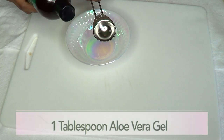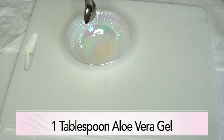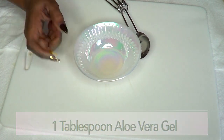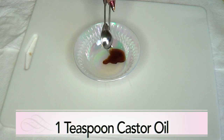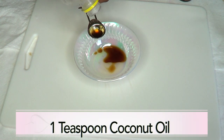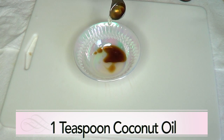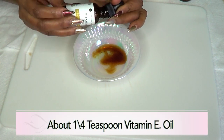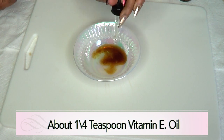Now I'm going to be using 1 tablespoon of aloe vera gel. And because this is a leave-on, I'm not going to be using fresh aloe. I prefer to use the gel in this recipe. 1 teaspoon of our castor oil, and this is the black castor oil. If you have the white castor oil, go ahead and use that. I'm going to be using 1 teaspoon of coconut oil. For vitamin E oil, 28,000 IU, I'm using a full dropper. However, use your discretion depending on the amount of IU vitamin E oil you have.